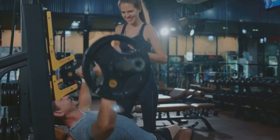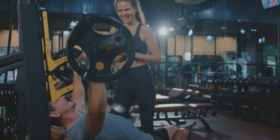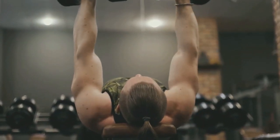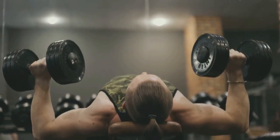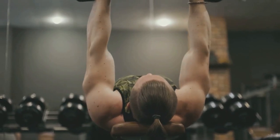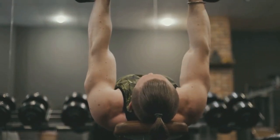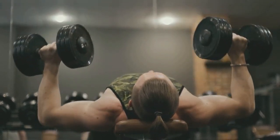Unlike some weight loss methods that can lead to muscle loss along with fat, intermittent fasting may help preserve lean muscle mass. This is due to increased growth hormone secretion during fasting periods. So you're not just losing weight, but you're also sculpting your body, maintaining that hard-earned muscle while burning fat.